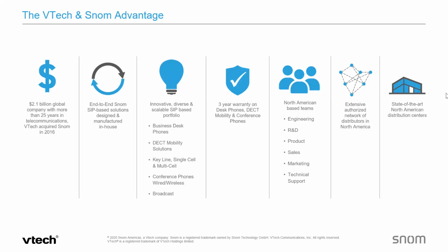Because we're foreign owned, we do have North American based teams. We're located just outside of Portland, Oregon, with our USA headquarters. Our North American headquarters is based up in Vancouver, Canada, with a number of engineers there locally. Throughout Canada and the United States, we have probably close to 50 people working for the company in various roles, most of us working remotely. I myself work remotely out of my home office just outside of Philadelphia.